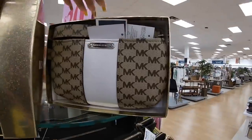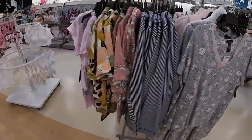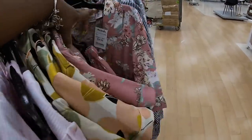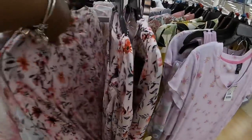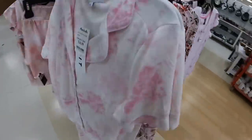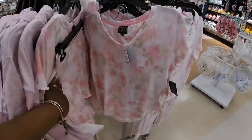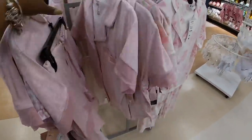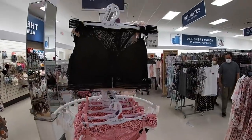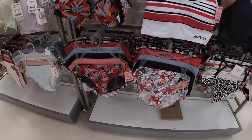They had it in a cream color. No, I love the loungewear. 15. 14. I have all these different prints. 20. Three piece. The top, the shorts, and the robe. $17. $15. Let's see these cute sets for $10. Nautica, the tops. These tops are 15. These tops are 16, and they have the bottoms 15, 14.